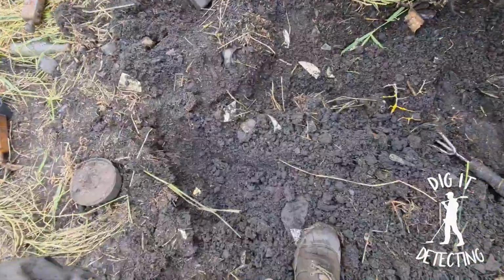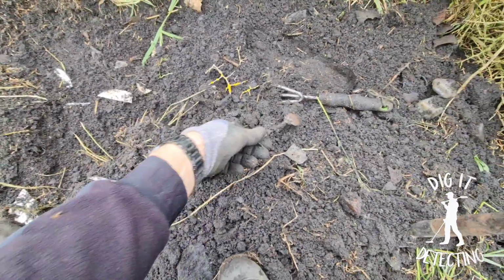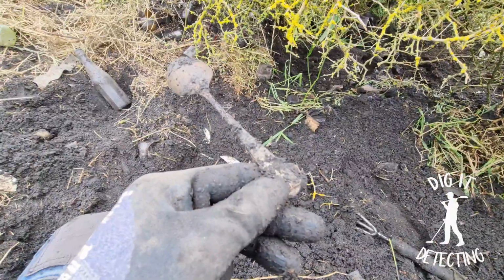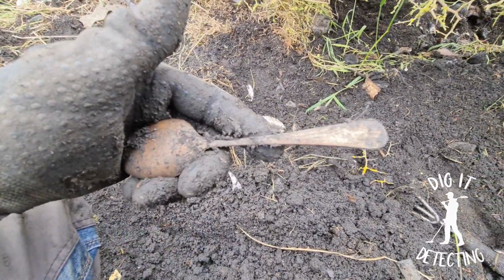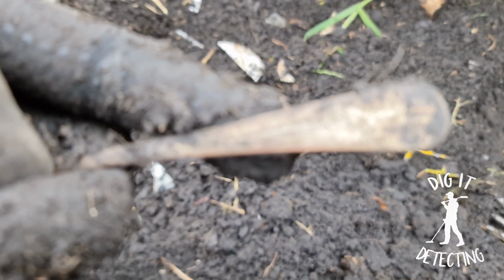We are still going, still plodding along, still digging out that dump. We've got a spoon too. Nice spoon. Looks like there's some silver on it. It's very hard to tell. Everything is just coated in mud out here, as you can see. It's very sticky mud too. Oh, he's a ripper. What do we got?